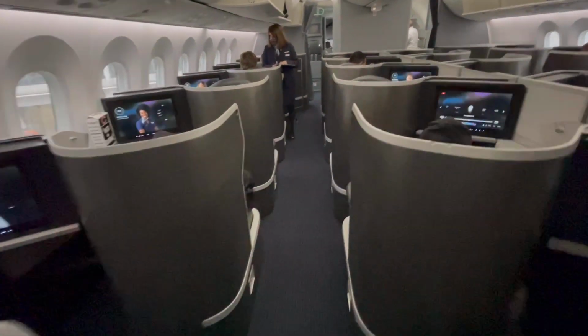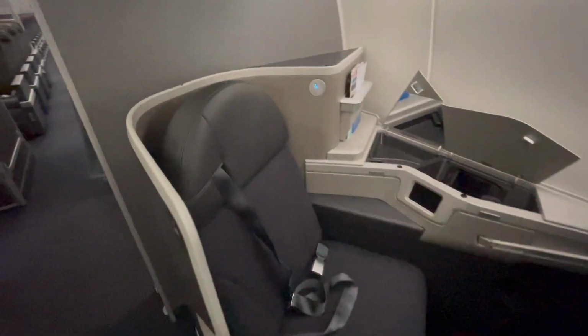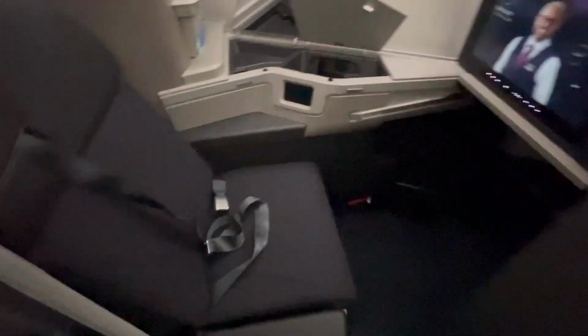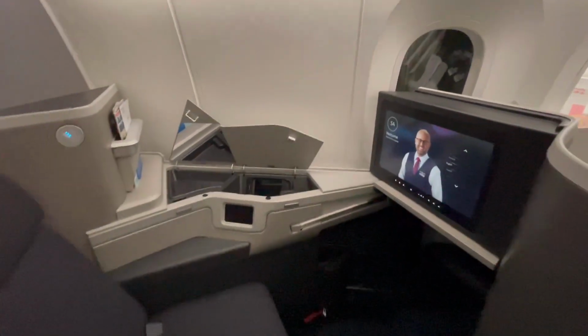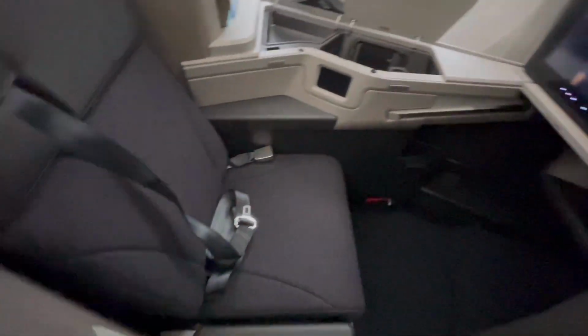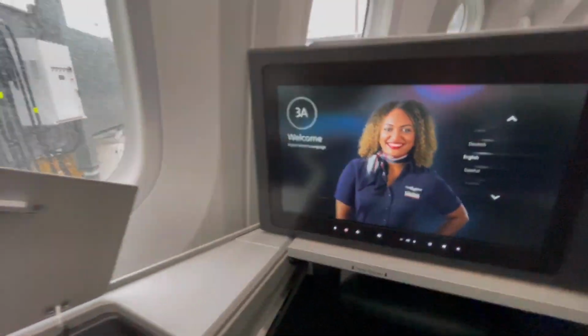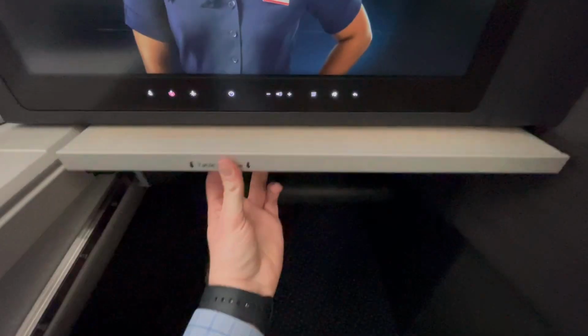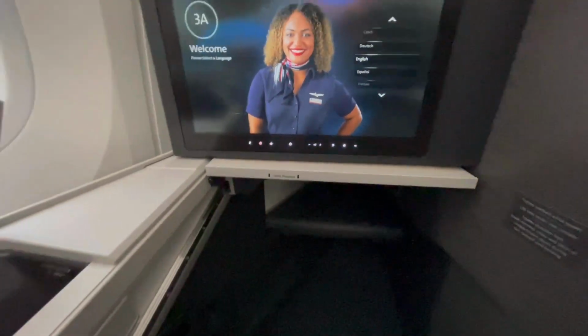While I make my way back to my seat 3A, it is worth noting that in this particular configuration, seats 5A and 5L in the business class cabin are missing windows. Of course, I'll also highlight the awesome features of this brand new Super Diamond seat once we're airborne. For now, let's get ready to depart for Philadelphia. It should be a quick 1 hour, 20-minute flight.